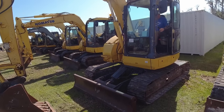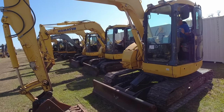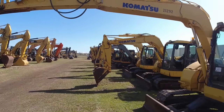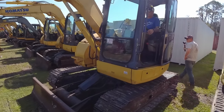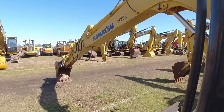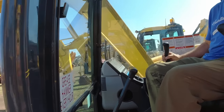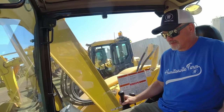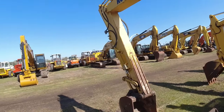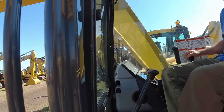I like the steel tracks. It's original paint. That's probably one of the nicest. It's a long reach. Yeah, I like the long reach. Plus, you'll find that these things are real sturdy, and if you did pipe a thumb in on it, it would be very handy. So much more versatile. I've been a Komatsu guy. We had some over the years, and I really enjoyed ours.